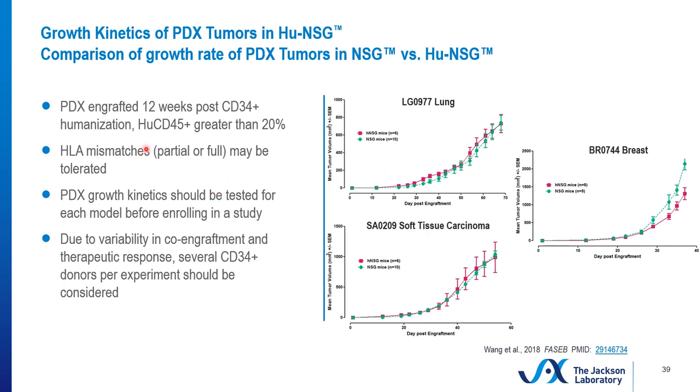And what we see here is that growth kinetics that are observed in non-humanized NSG mice are quite similar to what we see in the context of the humanized NSG mice. And this is the case in most scenarios, though I will say not all. So PDX growth kinetics should certainly be tested for each model before enrolling in a large study using this system.